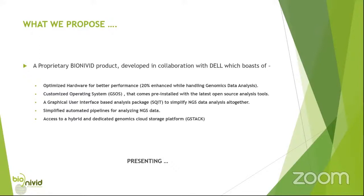We propose a machine that comes with a customized operating system. We like to call it the GSOS, the Genome Station Operating System. This operating system comes pre-installed with all the tools and latest data analysis pipelines which are out there, which are published, which are well cited. We pre-install all those tools in the operating system so that your machine becomes a ready to use plug and play device. A graphical user interface based analysis package, SQIT, simplifies the data analysis for you altogether.